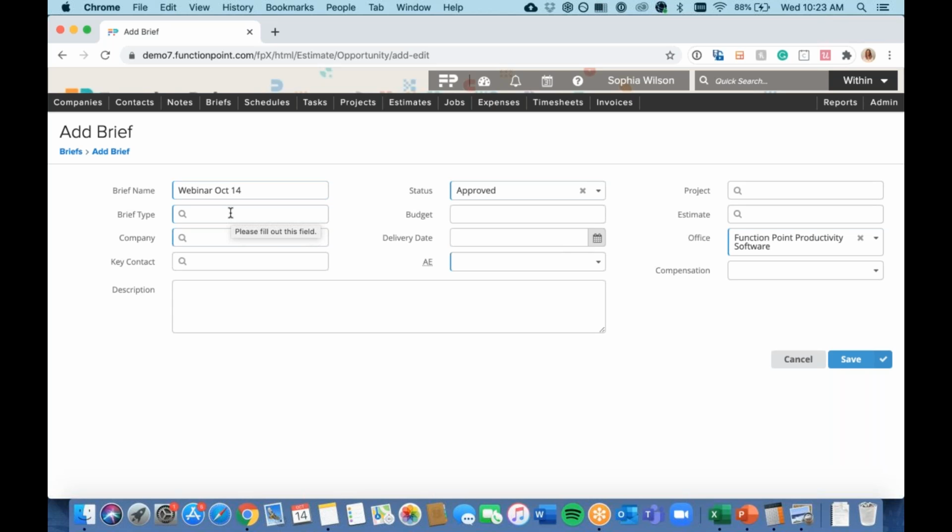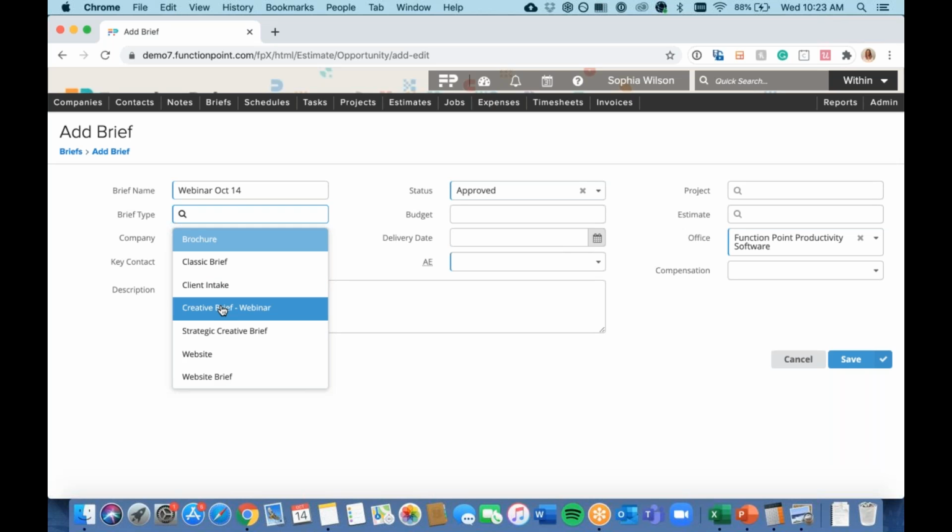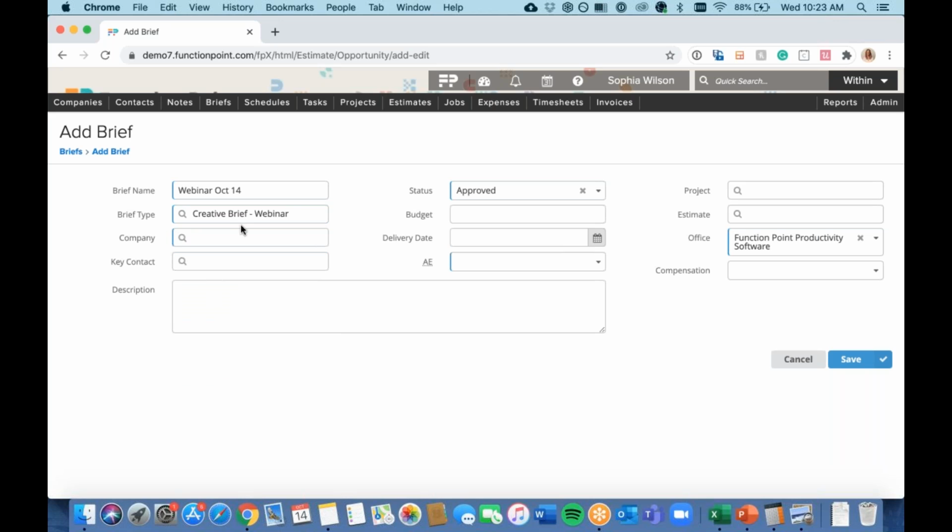And then you're going to have your brief types. So the brief types are the individual templates that you will create in the back end of the system. And don't worry, we're going to go into the back end so that I can show you where you are able to create those and then some of the options that are available to you in regards to formatting and just being a little bit more in control of these different templates as well. So we've got our creative brief here. We can go ahead and we can just select that.